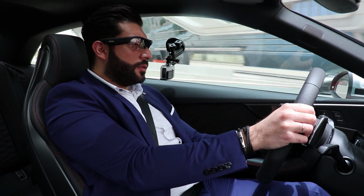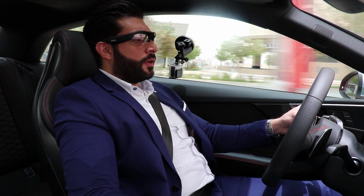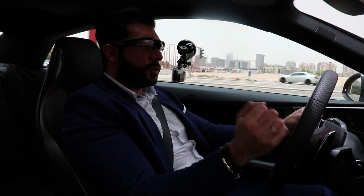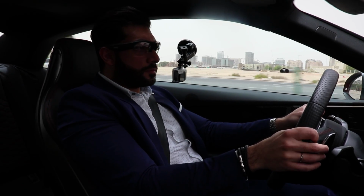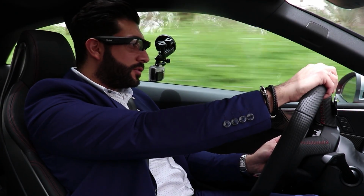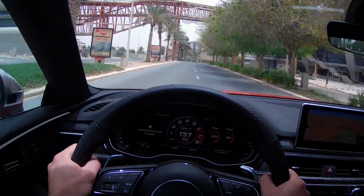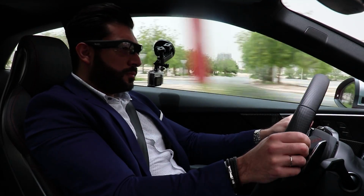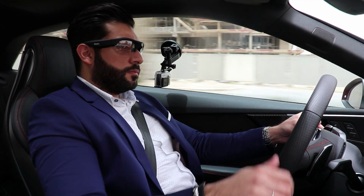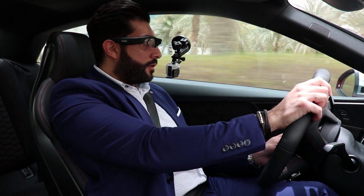I love the engine, man. It's really good. I think it's my favorite part so far, that engine. I wish there was more noise, but I mean, the steering wheel is what it is. I prefer to have it different somehow. High speed, automatic gearbox, still very, very strong. Very impressed with the car, really impressed.